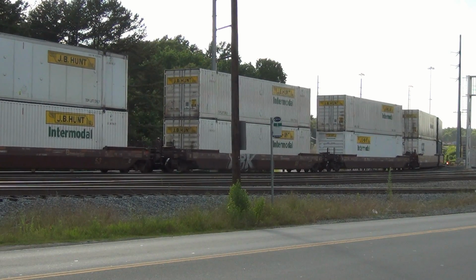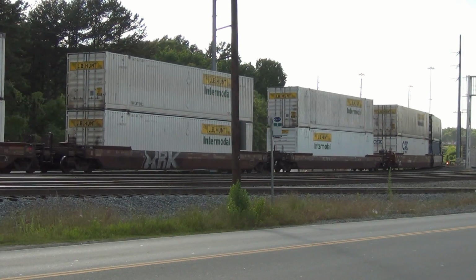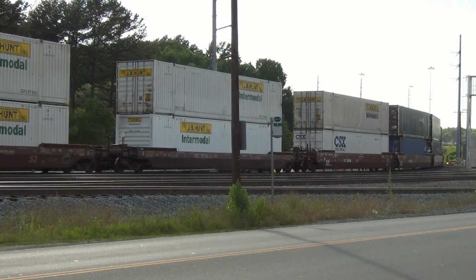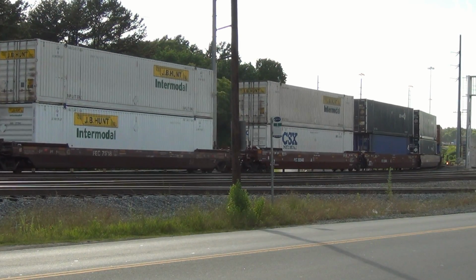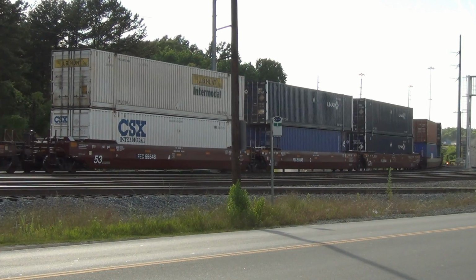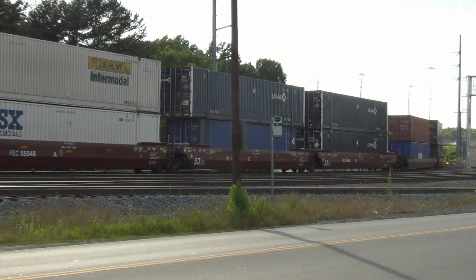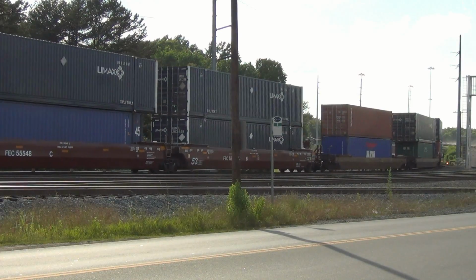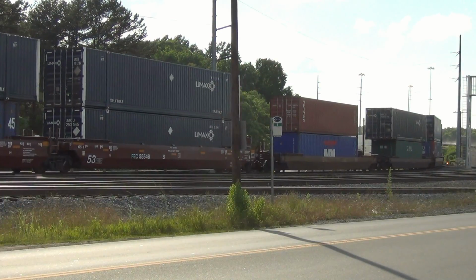Hey, you hear that thunk, thunk, thunk? We talked about that in the Ram rail grinding video. Looks like he might be picking up a little bit of speed too. God, if I wasn't going where I was going tonight, I'd jump in there and run over to the Graham interlocking crossing and grab this guy.